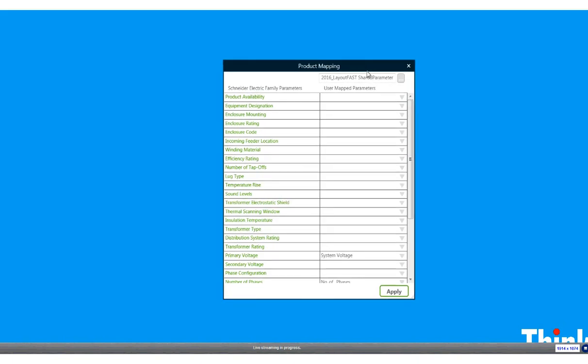Questions around, are you using interoperability with SKM or ETAP? And the question is, we're investigating as we speak. Yes, we're definitely working on a solution for that right now.